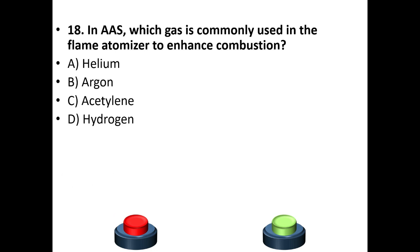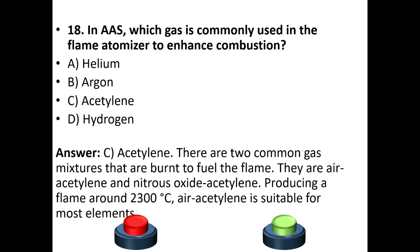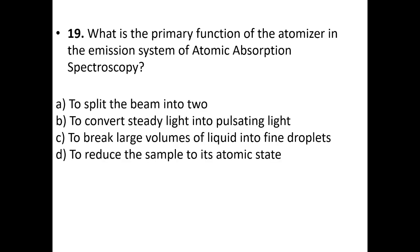In AAS, which gas is commonly used in the flame atomizer to enhance combustion? Helium, argon, acetylene, hydrogen. Which is the answer? Your answer is option C, acetylene. There are two common gas mixtures that are burnt to fuel the flame. They are air acetylene and nitrous oxide acetylene, producing a flame around 2300 degrees Celsius. Air acetylene is suitable for most of the elements.